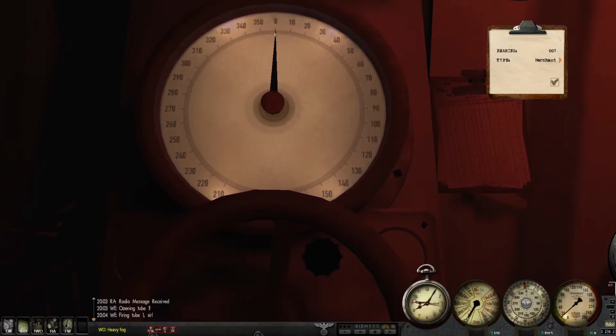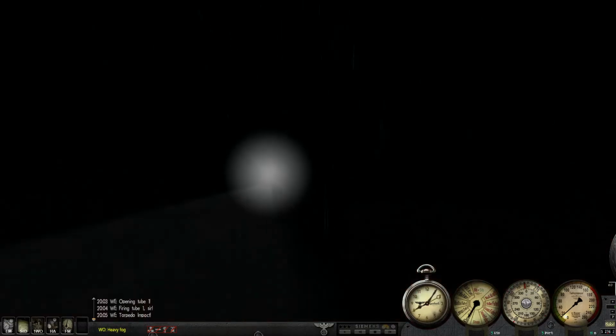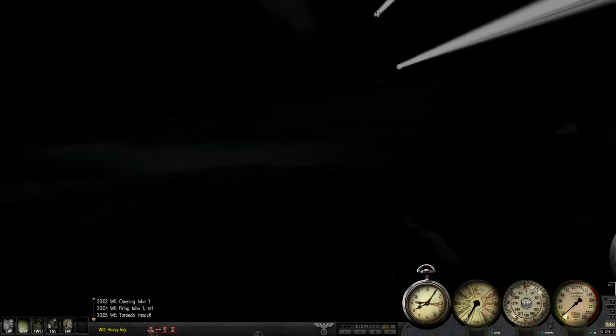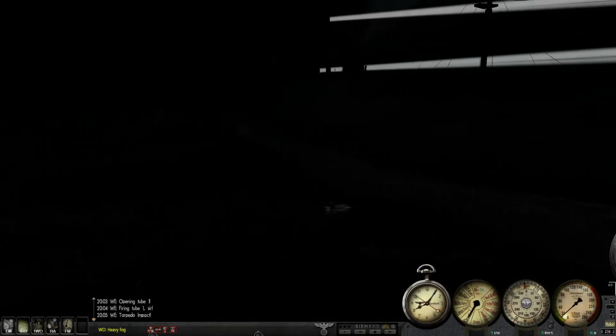It's still in line with the merchant, so... That's a hit. This is our... what? Merchant we hit? Okay. She's pretty big. I doubt she'll go down with one torpedo, but apparently we hit her.